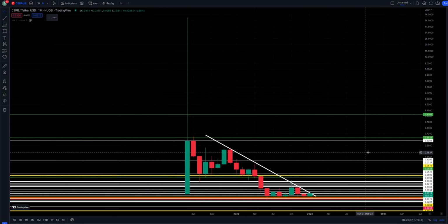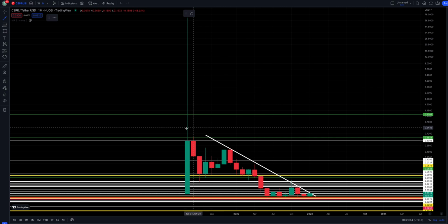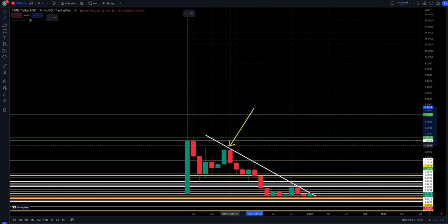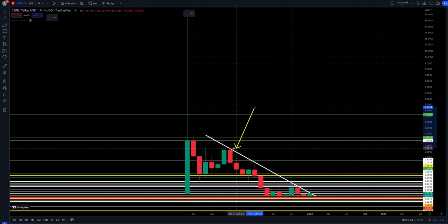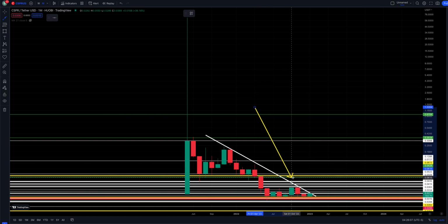So, excuse me, this is a monthly chart, and I connected some important highs here. By the way, this is a monthly chart, guys, going back to May of 21, the summer of 21. We have the month of November and December back in 21 right here. And then it doesn't quite reach the line on the April 22 month, but down in the October and November of 22 month, it does connect.